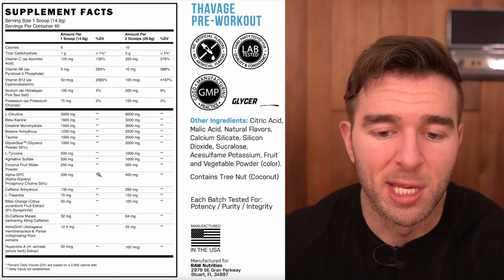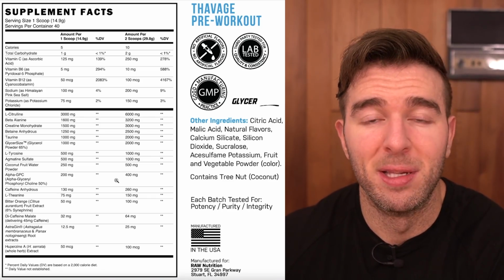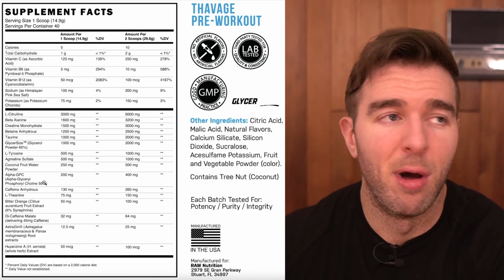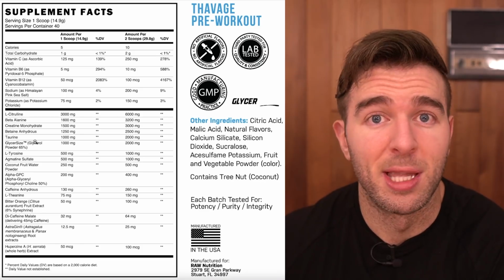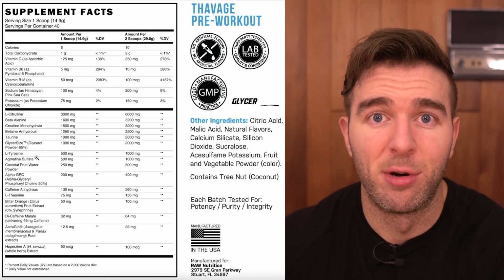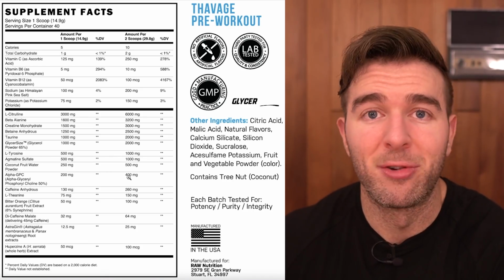Alpha GPC 50%, this is the primary choline donor that I am a fan of for its ability to cross the blood-brain barrier. Its yield is 50%, relative to other choline precursors that are far less than that and/or don't produce any sort of neurological benefits in a clinical application setting. And 400 milligrams, is that a reasonable dose? It's pretty close to the acute force production studies that showed a significant impact on strength in the gym. It's not terrible, it's not a bad dose.